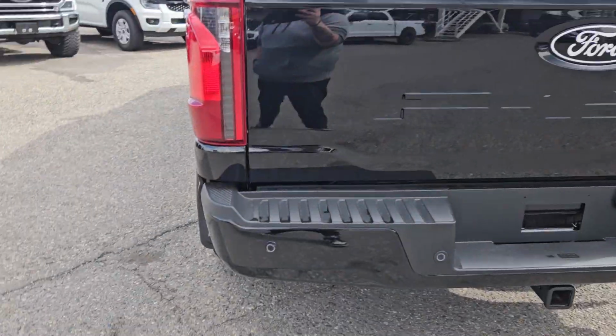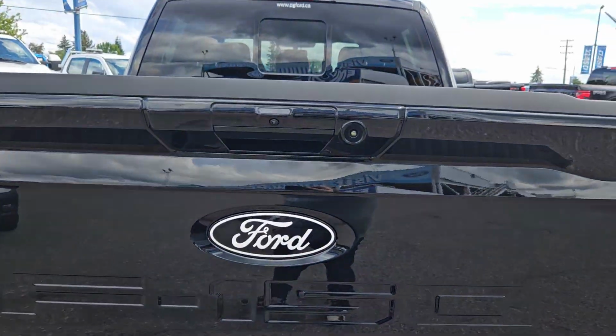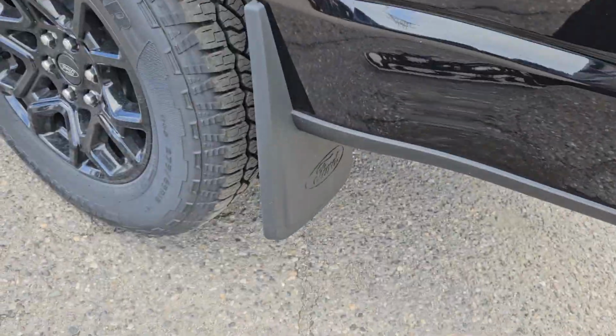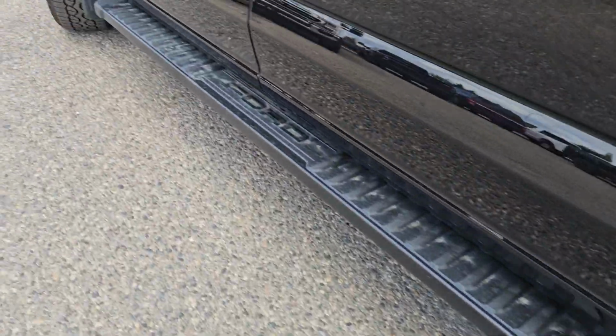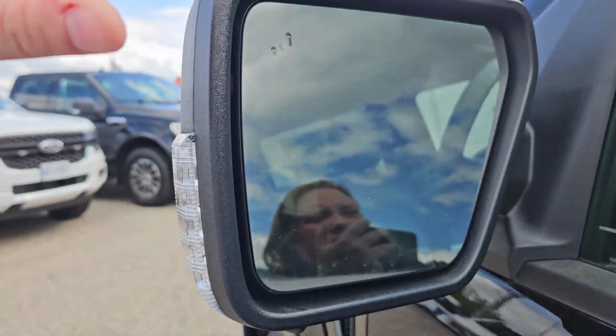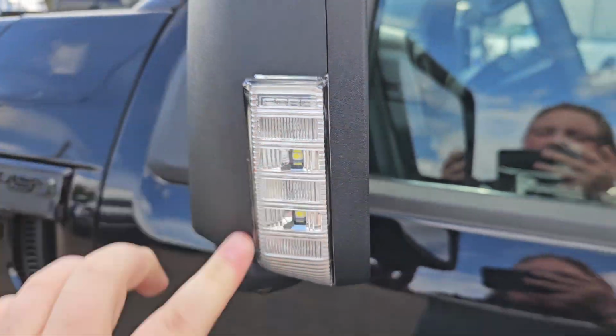Taking a look at the back here, we do have rear park sensing, tow hitch, backup camera. We do get a tailgate step as well, mud flaps on the rear, a nice black gripped running board, mud flaps on the front, side view camera, blind spot detection, turn light and spotlight indicated.